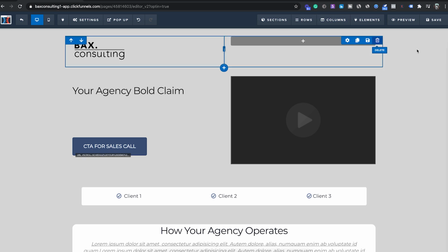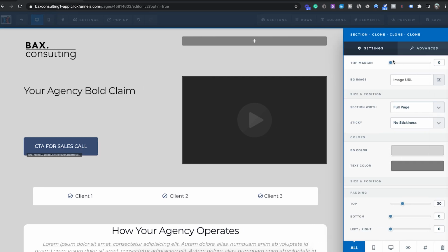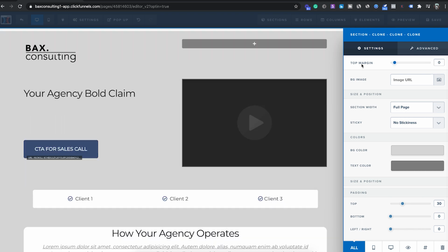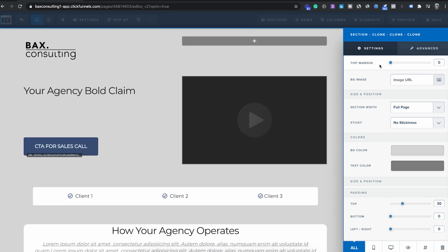Now, I want to go into the settings aspect of each. As you can see on the section, again, that's the mother of everything. That's where everything is housed. On the section, you've got this top margin. You can see at the top, you just move it about, and it gives a specific amount of space between that section and the above section.